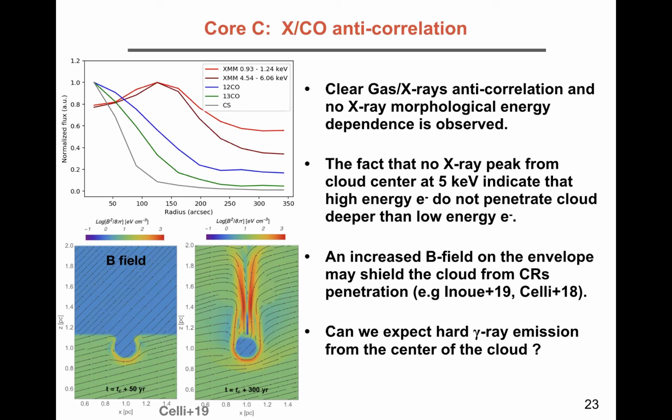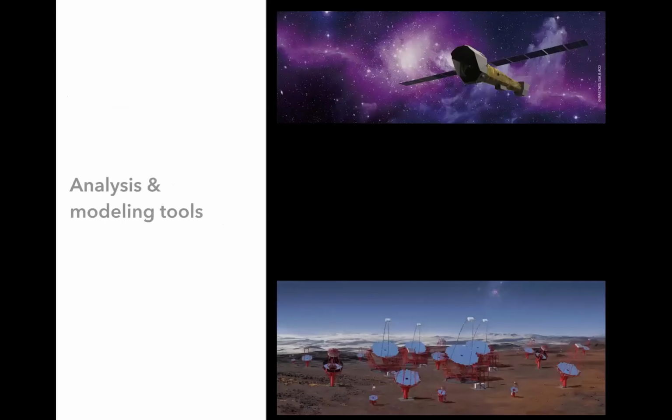And there were some recent numerical simulations that show a shock propagating inside here, and in here you have a cloud. This is the magnetic field that is shown here. You can see that the magnetic field around the cloud is wrapped around the cloud and enhanced around the cloud. And this could act as a shielding, in a way, of the energetic particles. And so the question is, can we expect energetic gamma ray emission coming from the center of this cloud? And this is something that maybe we can probe with CTA, and I will show a slide at the end of the presentation.